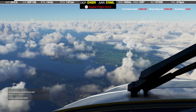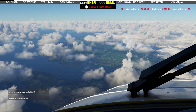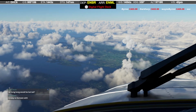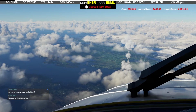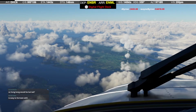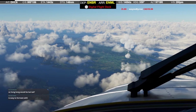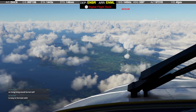No, we're gonna go, I think, just because Kai Tak isn't there in the default sim. I don't want anybody who doesn't want to use a mod to not be able to land in Hong Kong. So we're actually going to go into the modern airport.